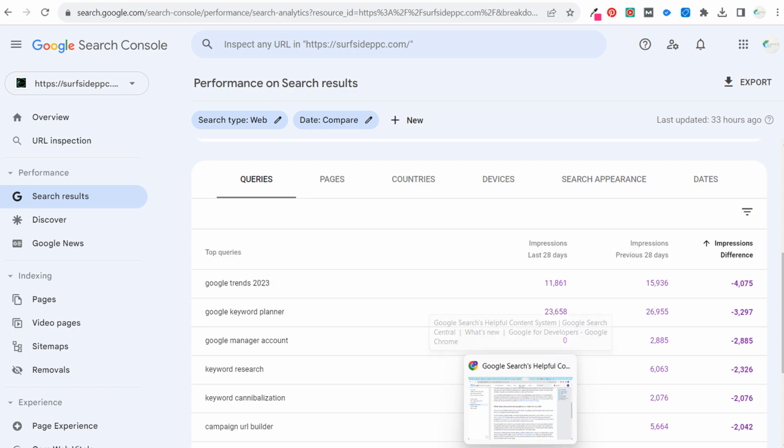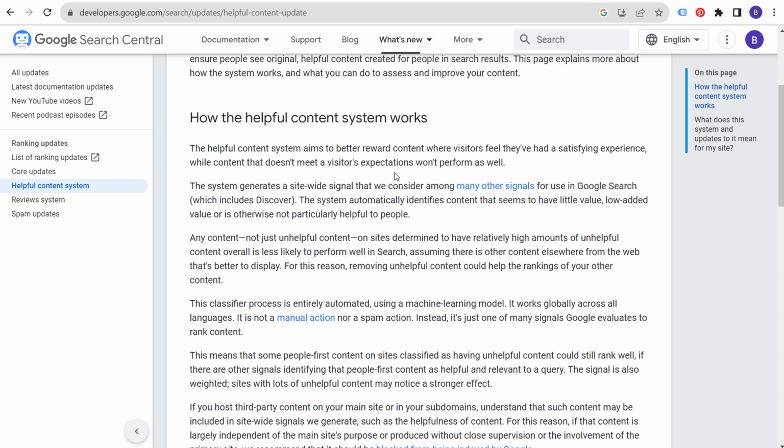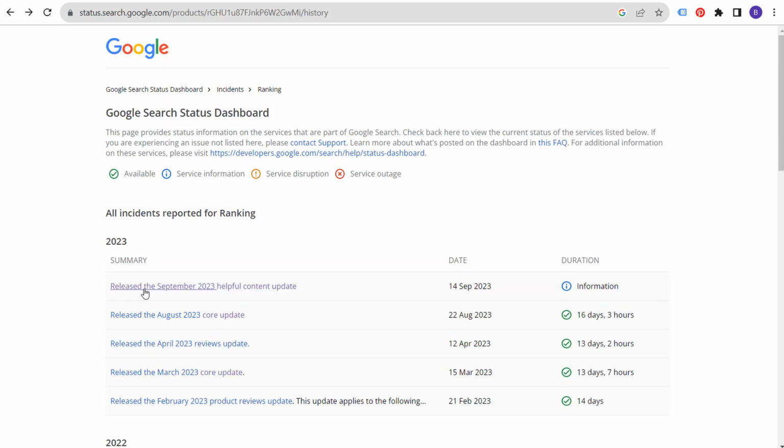Now, if we come over here real quick to kind of finish off the video, a few of the different things that I would recommend. We went over our 7 tips before, so that's really what I would focus on. But I would read through this page. You could look at the different updates that Google has released in the past. The August core update is completely released, so you should have an understanding of how that impacted your website.